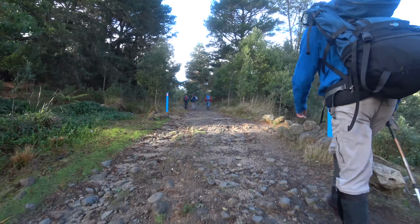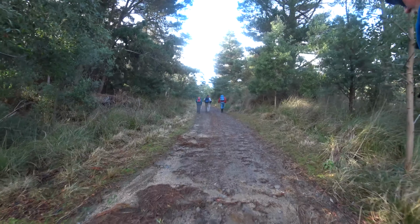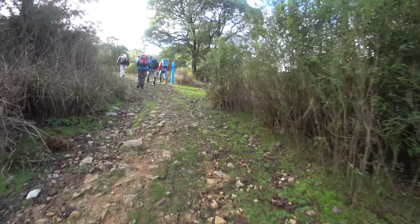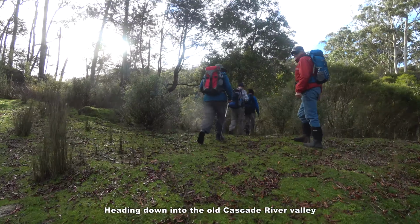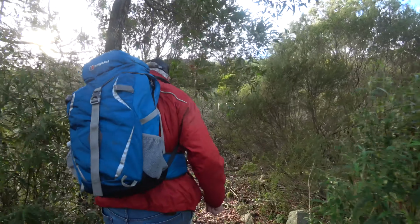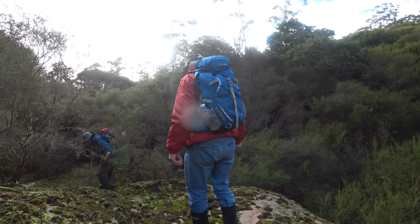So you've all got your gumboots in your packs? I have. Yeah, well, I was a bit worried about wearing gumboots on slippery rocks. Yeah, because it is slippery on that rock slope down to the water hole. Yeah, so just be careful here, it's slippery on these rocks. Yeah, just this one here.